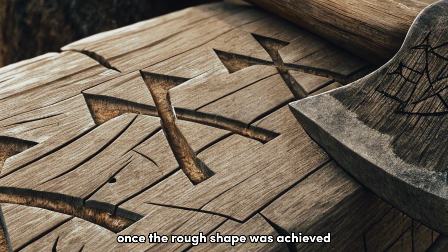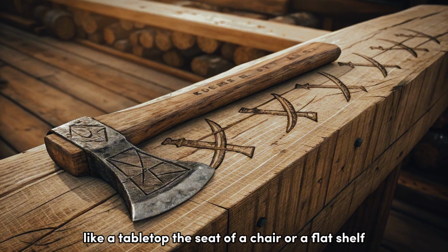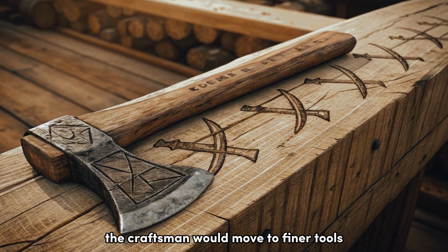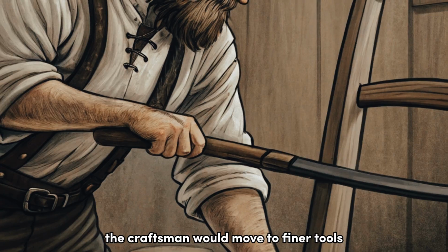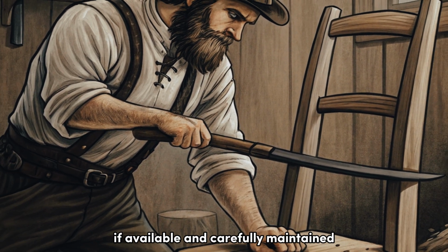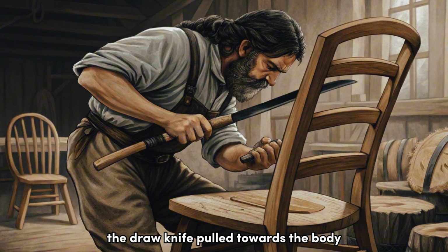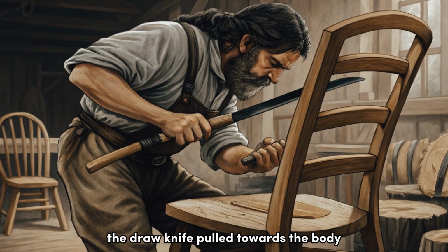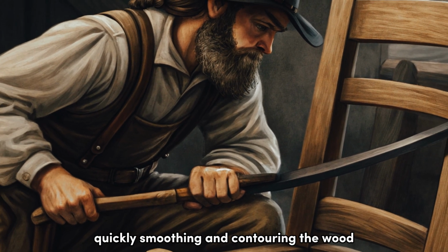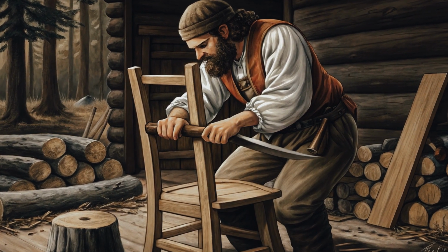Once the rough shape was achieved, particularly for surfaces that needed to be smoother, like a tabletop, the seat of a chair, or a flat shelf, the craftsman would move to finer tools. This often involved the draw knife or, if available and carefully maintained, a simple hand plane. The draw knife, pulled towards the body, allowed for rapid removal of thin shavings, quickly smoothing and contouring the wood, leaving a clean, almost sculpted surface.